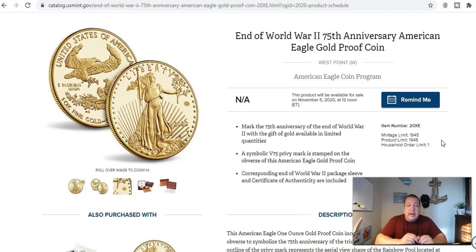Ungraded raw, I guarantee it. If you want to make a few extra $1,000, this is the coin. It's going to be a great way to make money for the holiday season. Or, better yet, for a lot of people these days, people need the money. But you need to have the capital to buy such a coin. It's not going to be cheap.